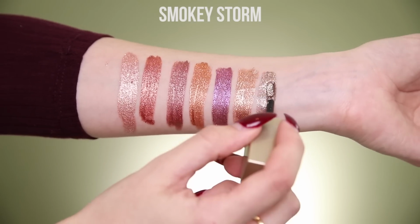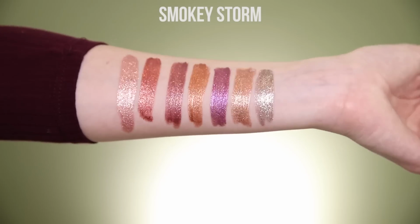So this is Smoky Storm from Stila, and this is swatched next to Walk of Fame. So again, the color difference is pretty apparent. The Smoky Storm is more of like a smoky gray. The name suits it well. Whereas Walk of Fame is definitely more of like a bronzy, even like a champagne kind of copper to me.